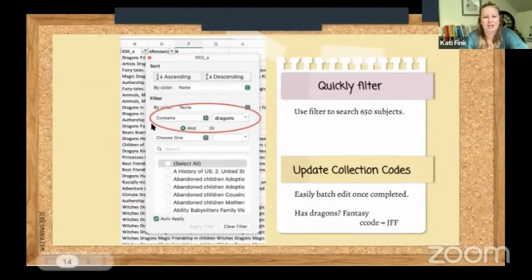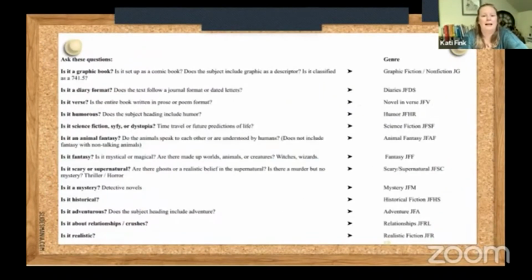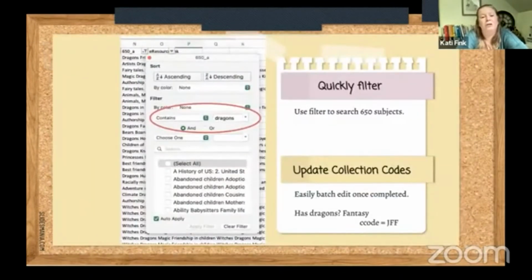So we would pull it into Excel and I just filtered the report. I used the filter function, filter by contains, and I would type in what it might contain. So if I typed in mystery, it automatically went into the mystery genre. And I started with that hierarchy. So I did start with question number 1. I would type in graphic and I could see, okay, I'm going to pull all of these out and change their collection codes to our graphic novel collection.